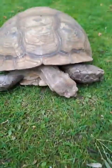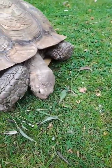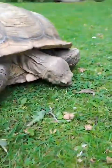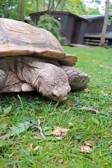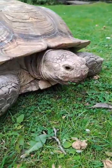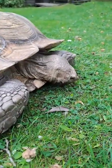So these guys are quite a common pet species, but they are actually now classed as endangered in the wild. They recently were upgraded from vulnerable to endangered. The main threats these guys face are competition with cattle grazers and farmers over in Africa.